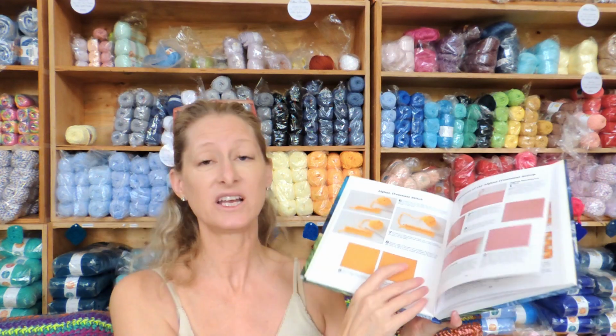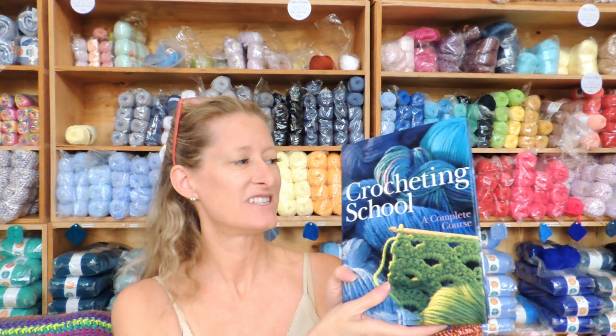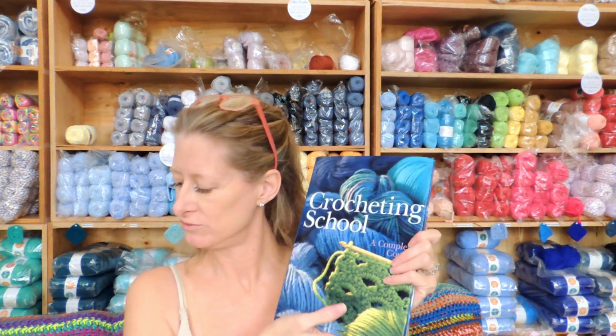I mean, it's a pretty good book, and I think I like just the name of it because it's kind of a bit serious, like Crochet School. It's like, okay, I'm going to sit down, I'm going to learn, I'm going to do it. So I enjoyed this book a lot, plus it's hardcover, and I love hardcover books also. So that is pretty much how I learned to crochet.